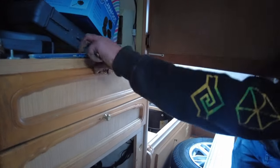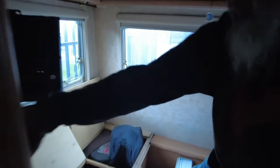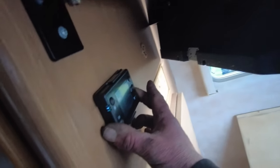And then my phone's there. Oh, leaving his phone in there. And just put the monitor. So the monitor's going down here under the TV, yeah? And then under this seat.